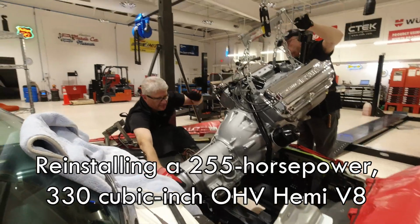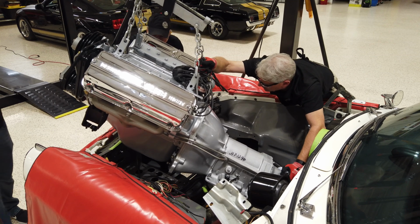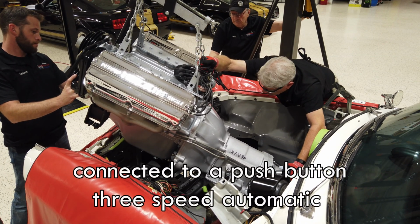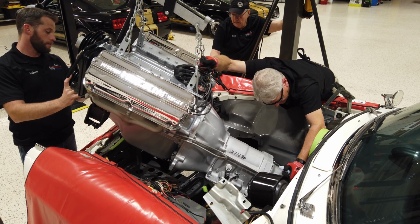Which way we turn it? That way or this way? There. What do you want? Should I go over here? What do you want? Keep it right here? How much room do you have over on that side here? No, I've got less than an inch here.